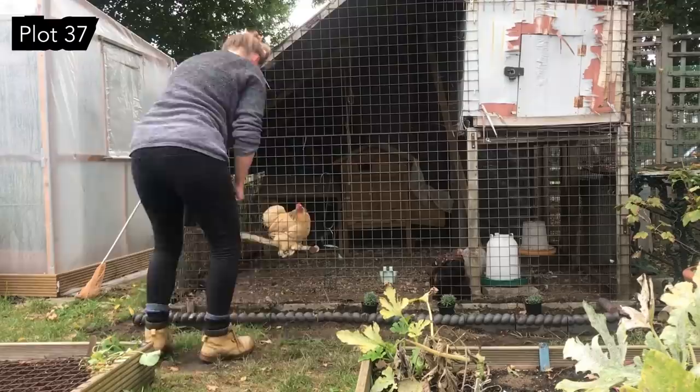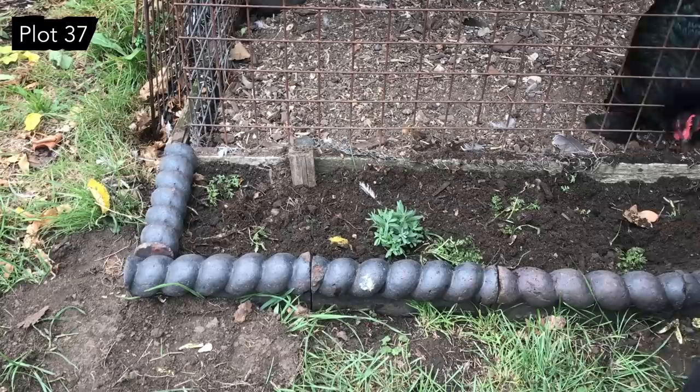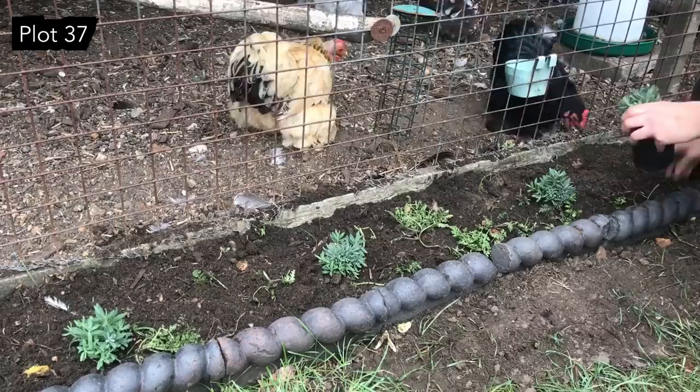I'm not digging out the phacelia or anything like that. It's basically essentially been dug in, although I'm just leaving it on the surface. It's just going to be fine. I mean, it didn't obviously have as long a life to do what it should have done as a green manure if I'd left it, but I really didn't think I was going to be planting the lavender that soon, so it all works out fine in the end.